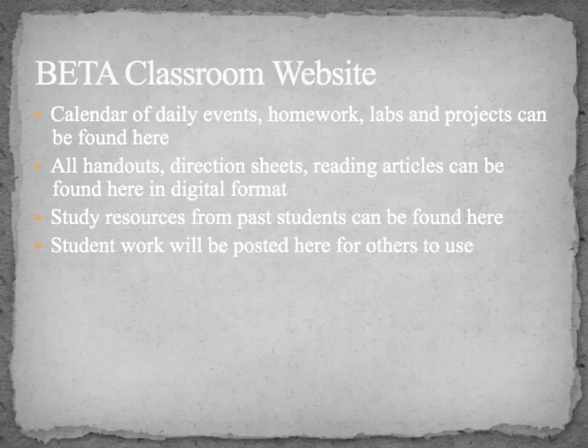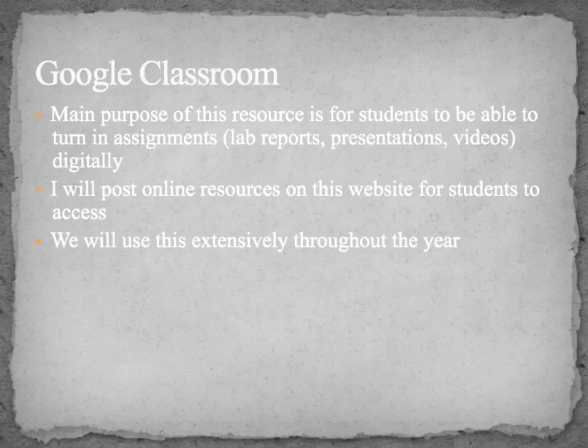Last year, we had students create resources to help students study. All of those resources for every single unit are on this classroom website. And this year, students will be adding to that website. They're going to be taking different things that they create based on what they learn and putting it on this website as well.